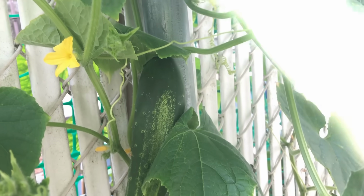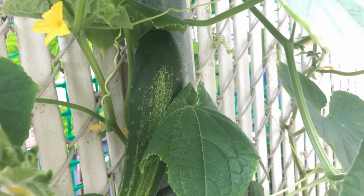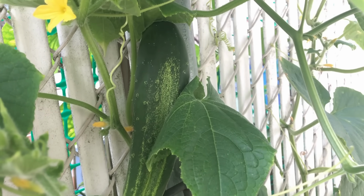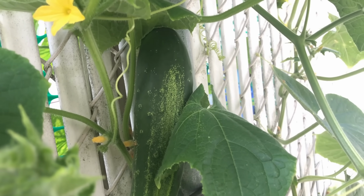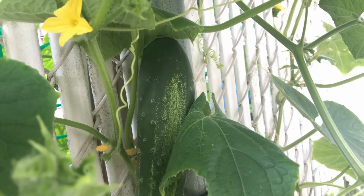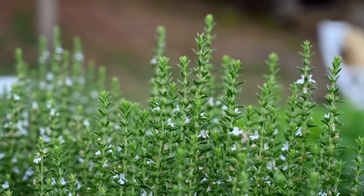But marjoram, it's like a natural cheerleader. It releases growth-enhancing compounds into the soil that help nearby plants thrive. Some gardeners swear their cucumbers grow bigger, faster, and stronger when planted next to marjoram. Coincidence? I think not. But that's not all.